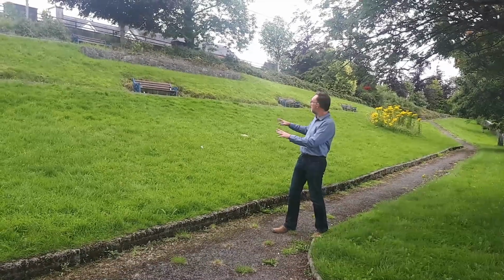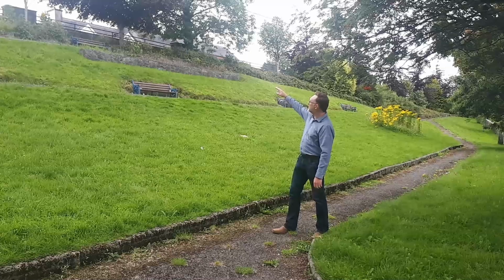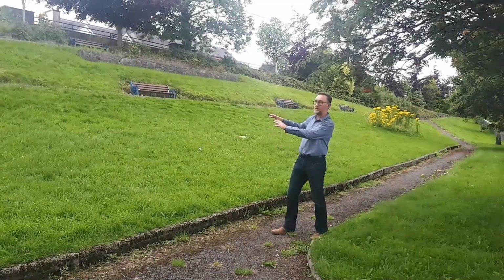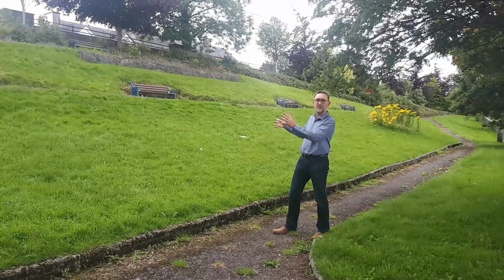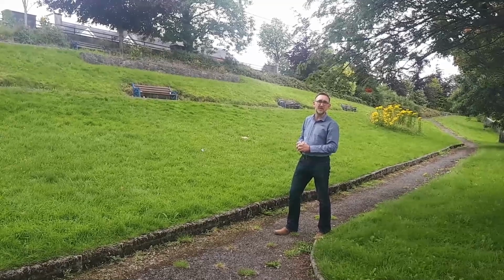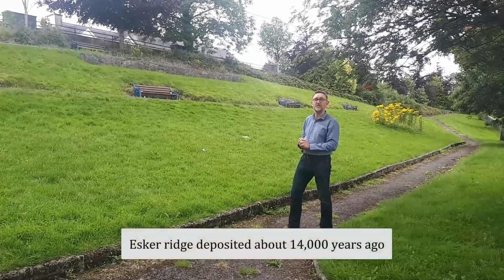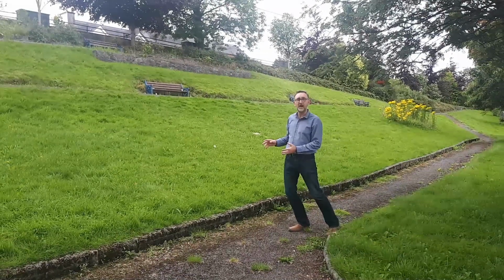The ridge itself we can see in front of us here. It's about 10 metres high. It forms this natural bank which has been built into the landscape of the town. But that ridge has been there since it was deposited way back in geological time, about 14,000, 15,000 years ago. And the ridge was formed by ice.